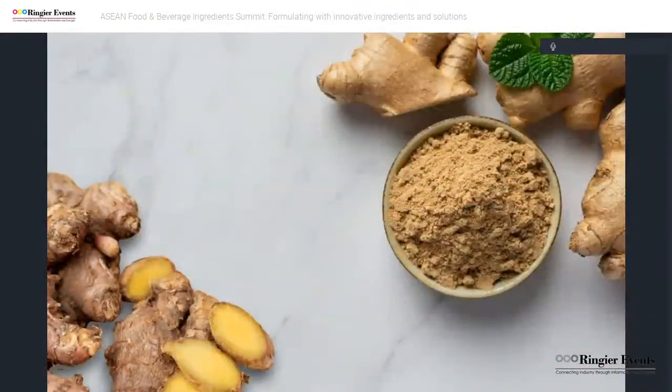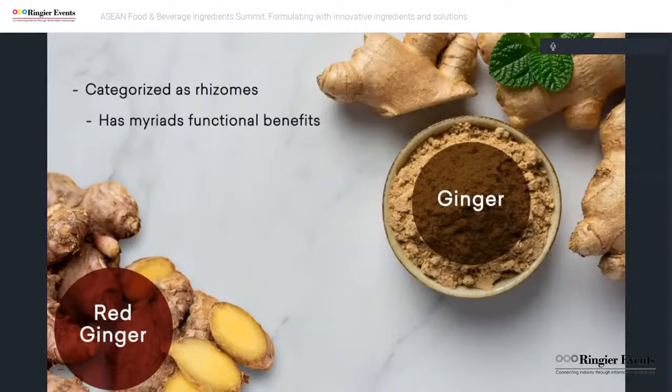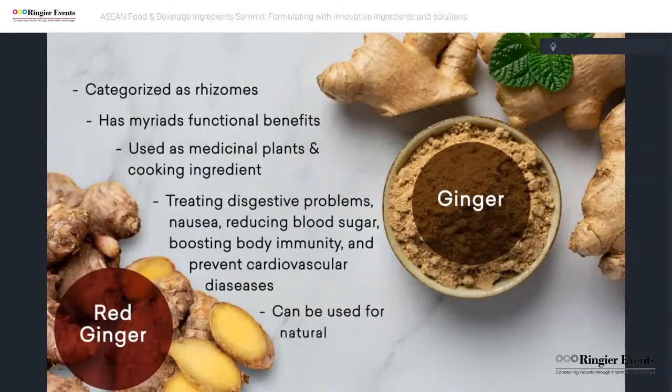One of the product highlights from Naturate is Gingerate, based on red or fresh ginger extracts and oil. Ginger, which is categorized as rhizomes, has long been known for having myriads of functional benefits, especially red ginger. It is used as medicinal plants as well as cooking ingredient. Ginger is good for treating digestive problems, nausea, reducing blood sugar, boosting body immunity, and preventing cardiovascular diseases such as heart attack and stroke. The application of Gingerate in food and beverage product also allows the producers to put a natural claim in their labeling.